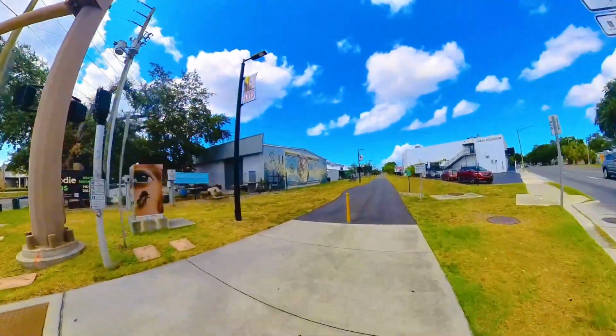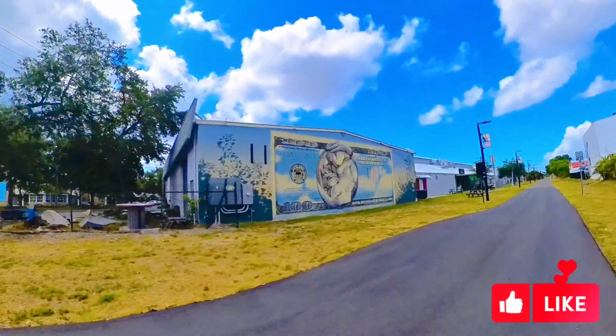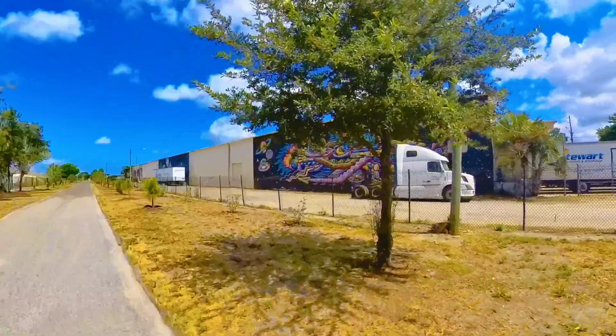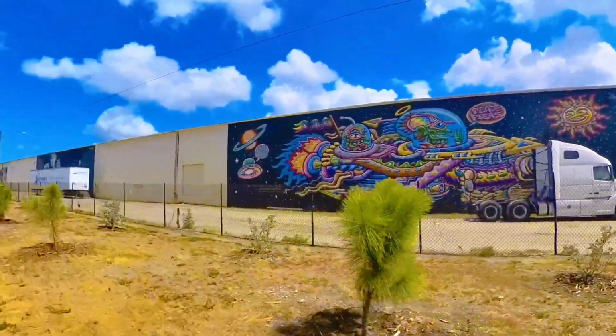As we go further west, we start to see some industrial buildings. Many of these buildings include some really cool murals. To me, this is really a representation of the city and what that artistic feel is really all about.